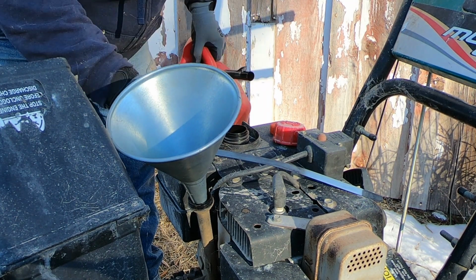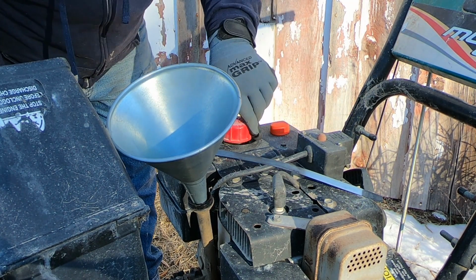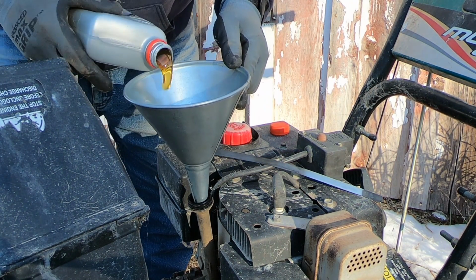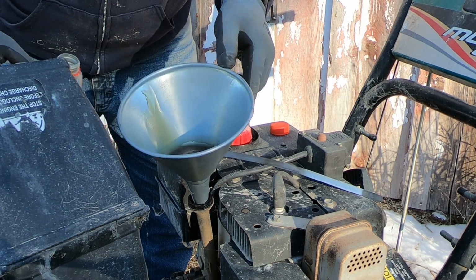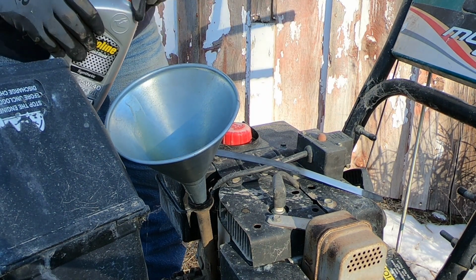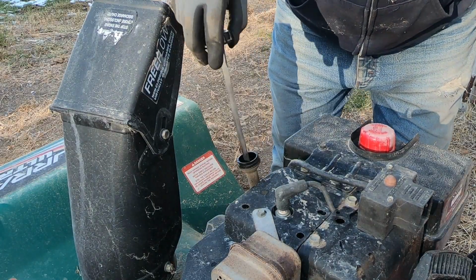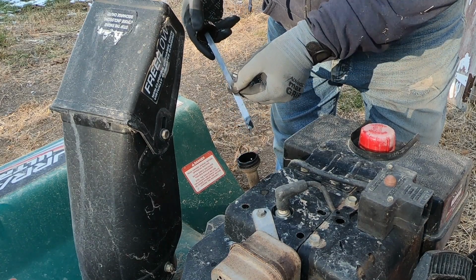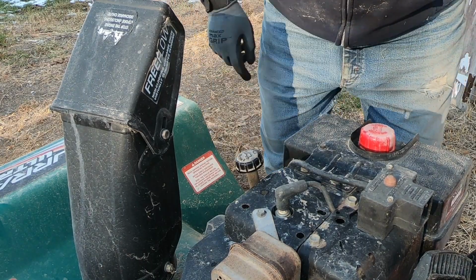You know, that ought to be doing that just fine. That's just below the neck there. Screw that back on. Give this another swig or two. And yeah, we'll let that settle for a minute and then check it. All right, that's had a minute or two to settle. Let's see where we're at. Thank heavens for crosshatch marks and whatnot. We're right at the full mark, folks. Yeah, we are. So 3/4 of a quart. That's what that engine takes.